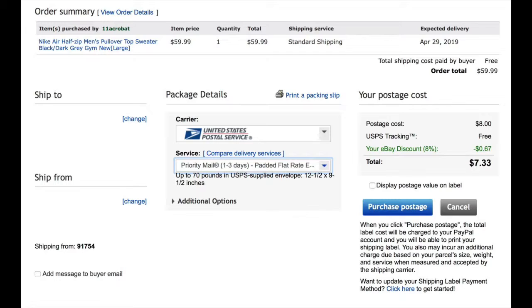And you see here in green, it says your eBay discount. And for both of them, they're different. One shows 26%, one shows 8%. But when you have an eBay store and you sell a certain amount of items, eBay gives you a discount for shipping. So it's always beneficial to have an eBay store so you can save even more money.